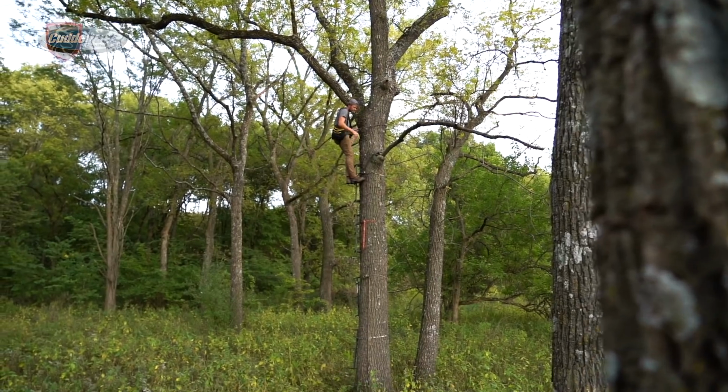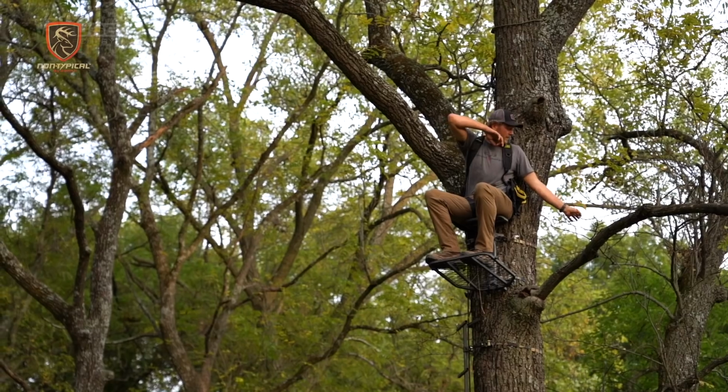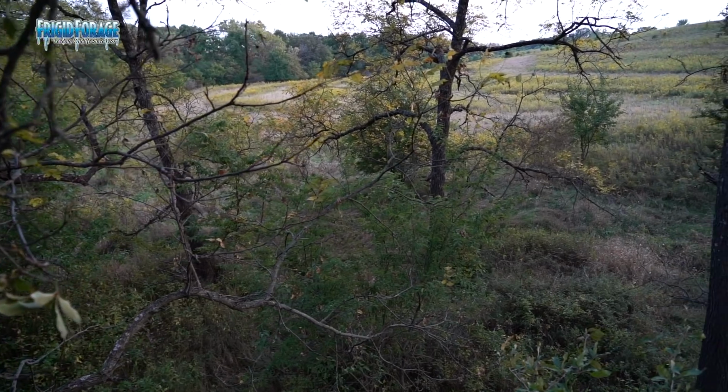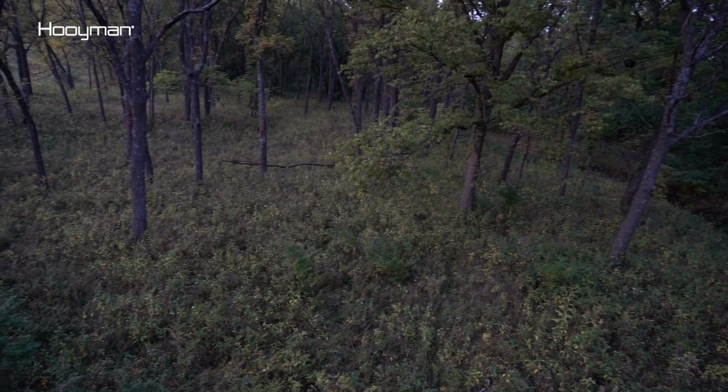We moved the stand that I actually killed out of further down the creek where a big draw dumps in. There's CRP all the way around it and a bunch of draws that dump right into that creek bottom. So it's a super awesome spot during the run. Definitely looking forward to getting in there. That's gonna be one of my favorite stands.